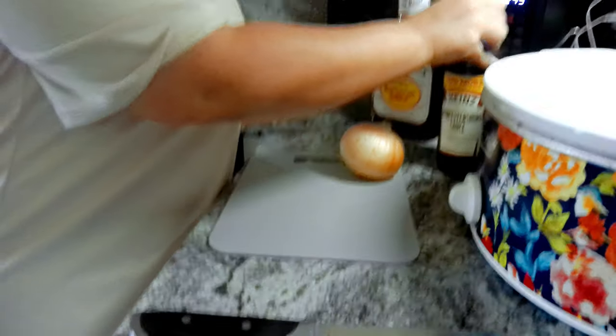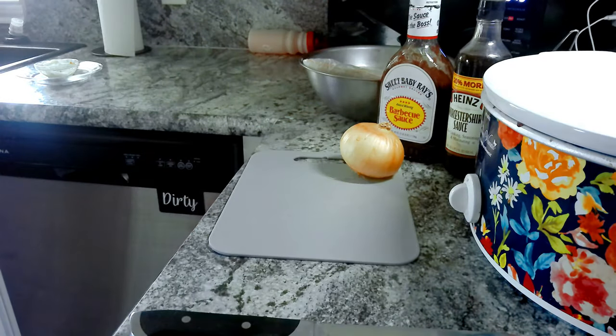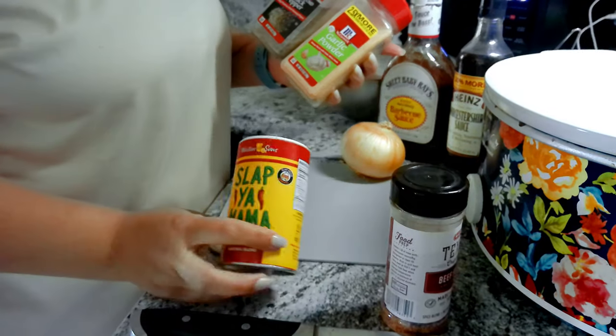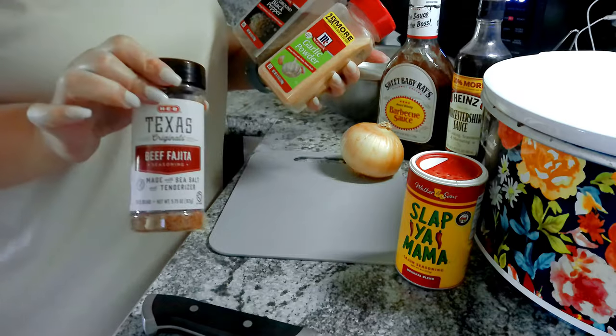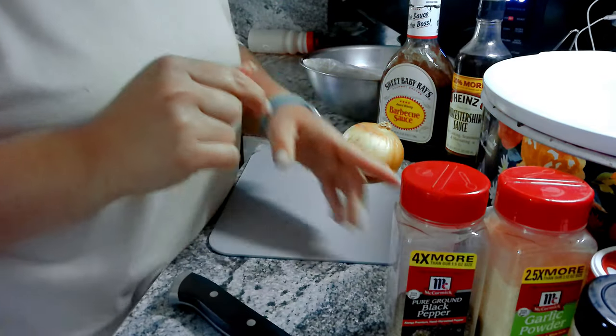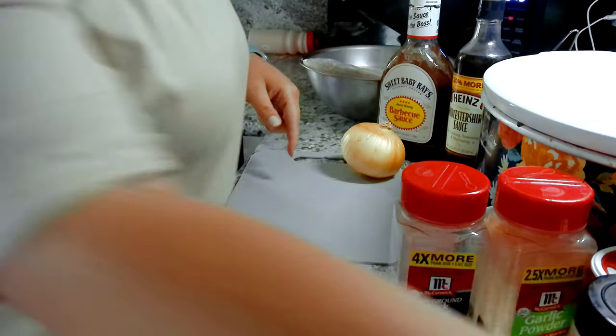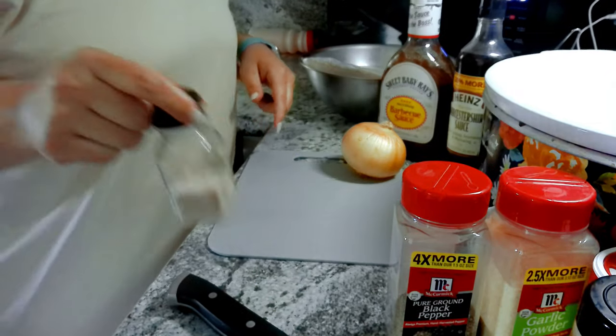Probably gonna have to go buy some barbecue sauce after this. Okay, so we got garlic powder, black pepper, slappy mama, beef fajita. I'm not gonna use onion powder just because we're using an onion. And then also just some pink Himalayan salt.